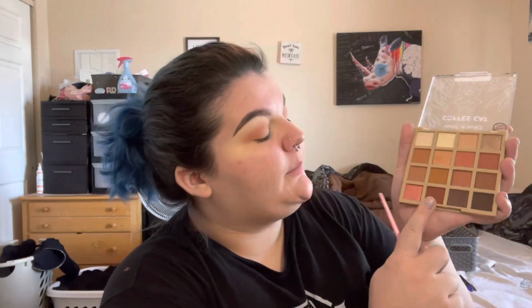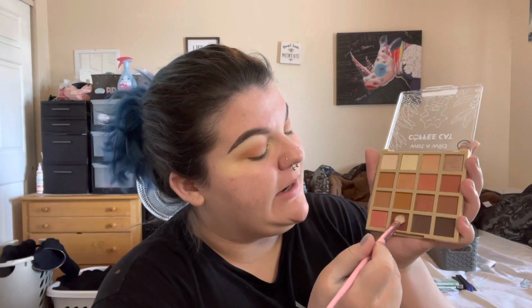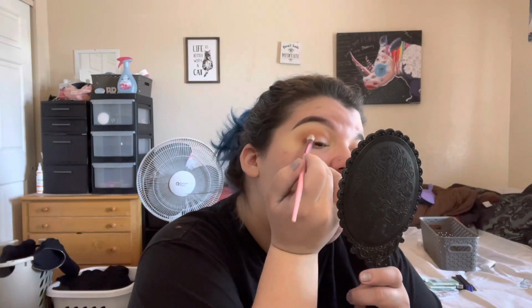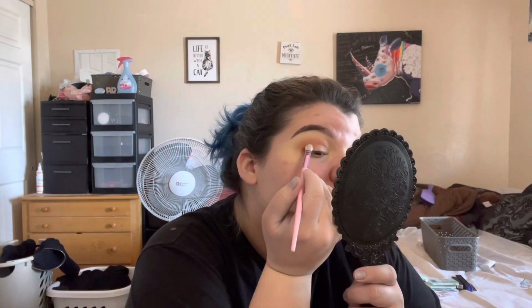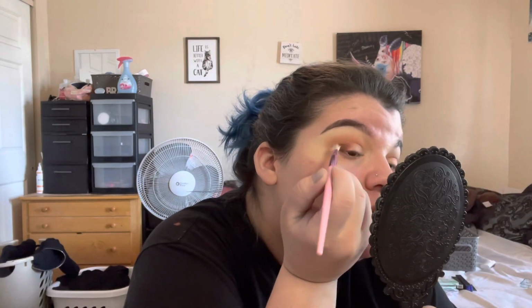I'm going to go in with this bottom brown shade that's more of a reddy brown, and I'm going to just put that in my, oh shit, I got a lot on my brush. I'm going to put this on my outer corner into like this V, kind of like my normal thing I always do. You guys know, oh my, that has some pigment. But I'm going to just keep it in the outer V.